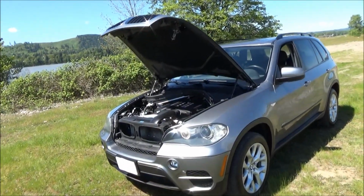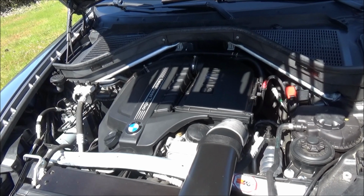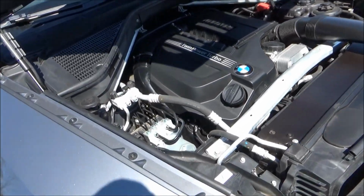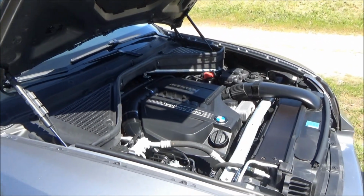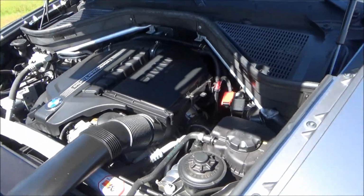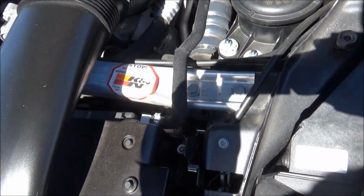Under the hood of the X5 xDrive35i is a 3-liter dual overhead cam, 24-valve, twin-scroll turbocharged inline-6 engine. It produces 300 horsepower at 5,800 RPM and 300 pound-feet of torque at just 1,200 RPM. It will do 0 to 60 in just 6.1 seconds. This engine is paired to an 8-speed automatic transmission, and the X5 is all-wheel drive.